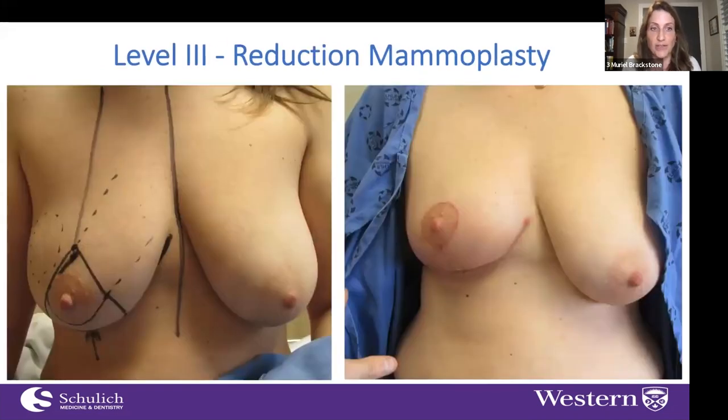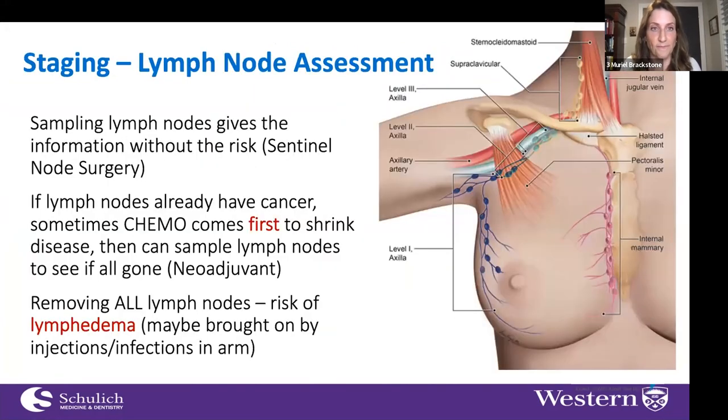And this patient, for example, you can see the dotted line in the outer aspect of her right breast on the left screen. There is a significant amount. You could never have taken that out and left a nice shape, but that was probably a third of her breast volume removed. And she has a smaller but lifted breast, which you can always augment later and match the other side, of course, which OHIP in Ontario covers as a covered service.